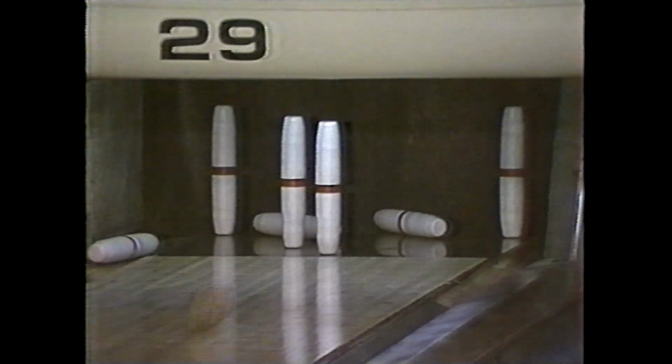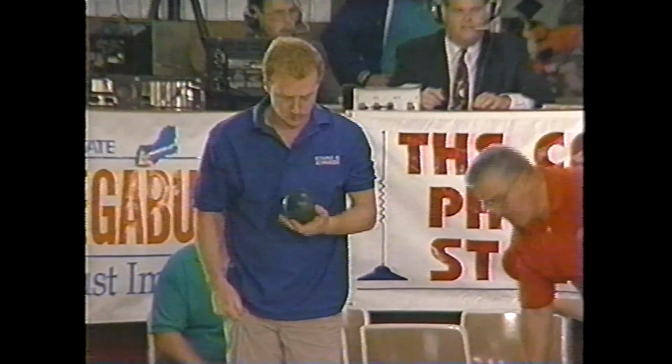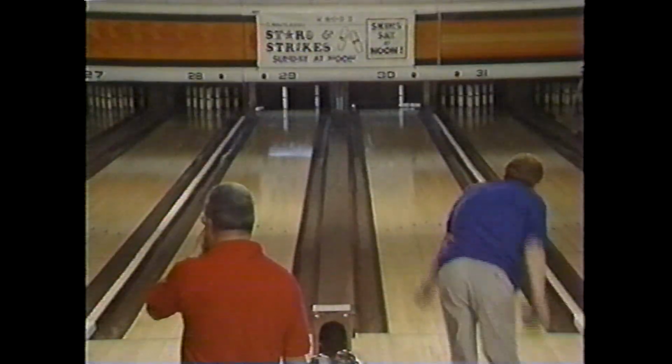Alex Pendleton, the 1, 2, 7, 10. 2 full in the head pin. Well, right now a 10 for Bob Kelly is good. Larry Valcourt certainly with a shot at a 10 here. Firing at the 6 pin, and he's got it. And there's the carryover.